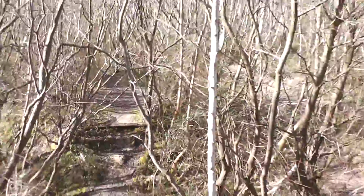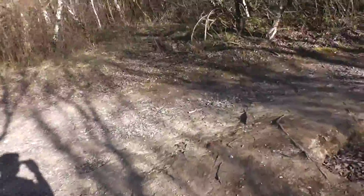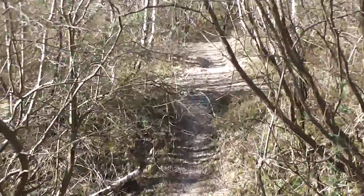So I'm going to have a wander down there in a minute and have a look, because as I say, this is an old MOD site and there's a lot of stuff up here that you just sort of think, well, hang on a minute, that wouldn't normally be here. There's a concrete pad there. There's a concrete pad there. There's a little bridge there. I think people have been using it for BMX.